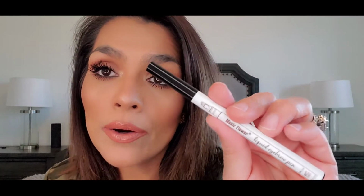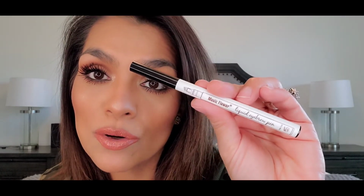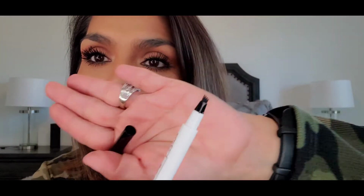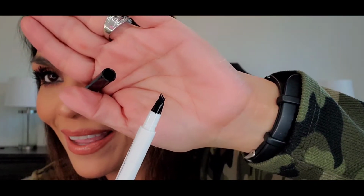So we are going to go ahead and give this a try. That's what the packaging looks like. Open it. Oh, it's got a little bitty fork. See that? Pretty cool. So we're going to give that a go.